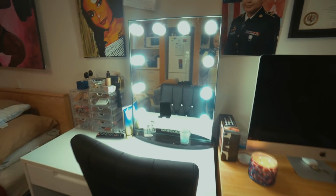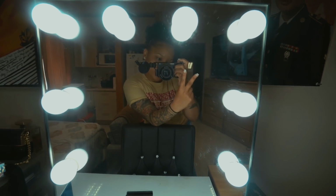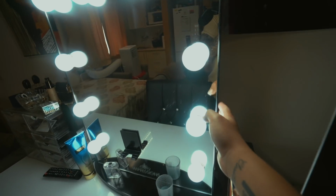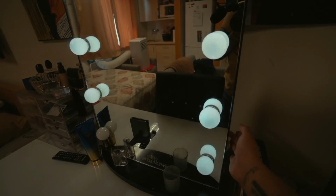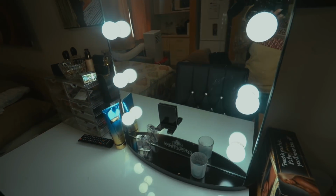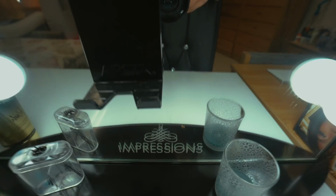So right here is my little makeup desk. Hey guys, I look cute. Period. This is my little makeup desk. You guys always ask me where I get this vanity from. I got this vanity from Impressions Vanity. It's also dimmable if you want to dim it, you want to do it this way, whatever. It's from Impressions Vanity on Instagram. It's kind of expensive, so yeah.